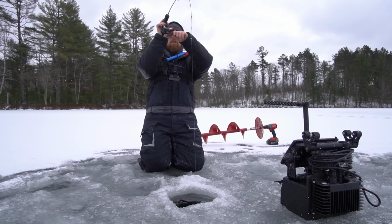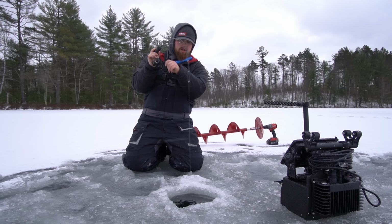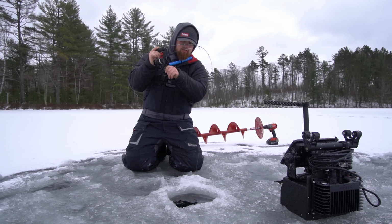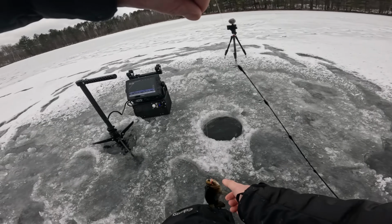There we go. Fish on. Oh, baby. What do we got? Spinning in circles. Feels like a nice, oh, it's a bass. You're not a crappie, you're a bass.